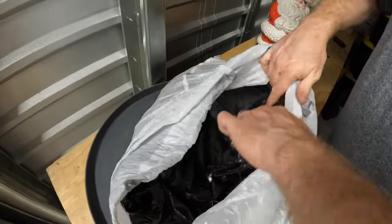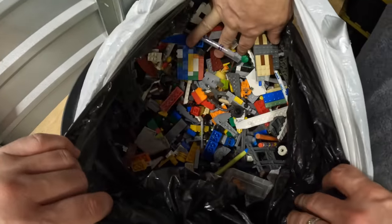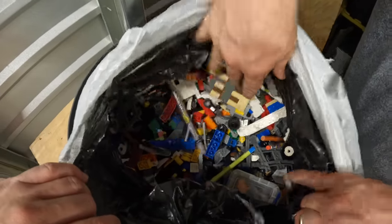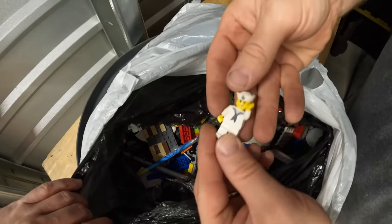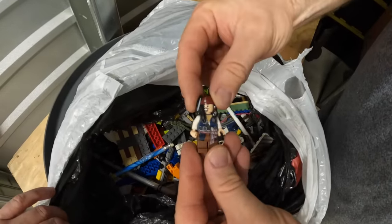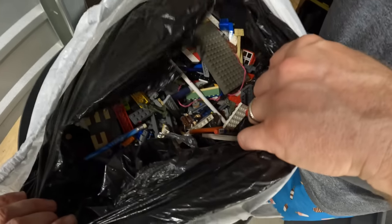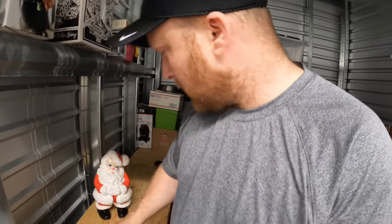Don't want to put a hole in that one because that was like, whoa. Oh my gosh. It is all Legos. Nice. This is probably 10 pounds of Legos in here. There's a bunch of those Legos, see? Oh, is that Jack Sparrow? Yeah, this is all Legos in here. Wow. We found probably 15 to 20 pounds of Legos here, guys. That's cool. We might lot these up and sell them in one big lot. All right. Dang. That is insane.